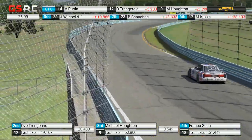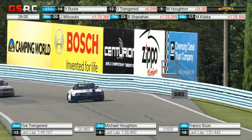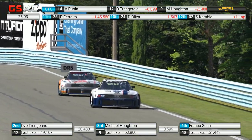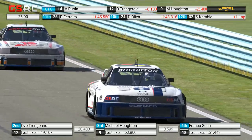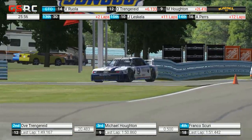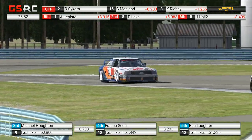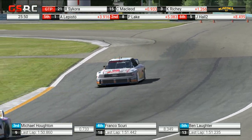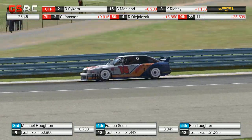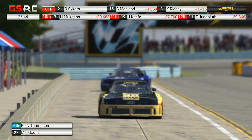He's been setting it up for a little while. Does a really, really good job of finally pulling it off. Houghton dealing with a little bit of damage on the left front, too. Still got that car moving along pretty well. Yeah, can't forget the contact that he experienced earlier in this race. Riley Thompson's in. He just came in ahead of Jose Wilcox there in 6th.